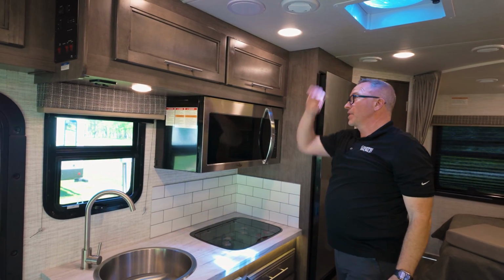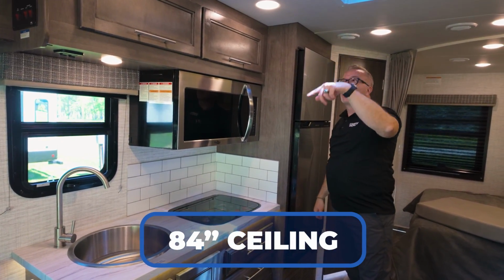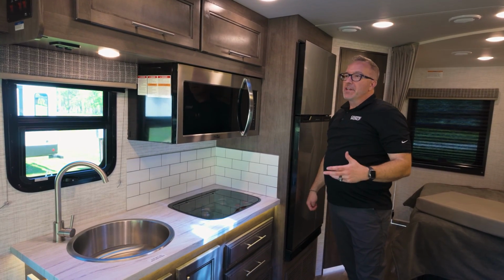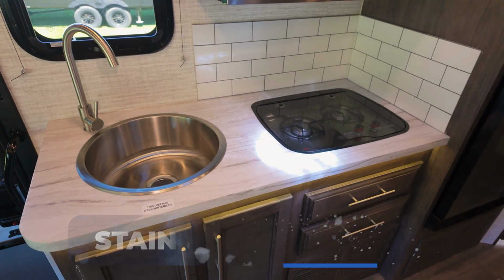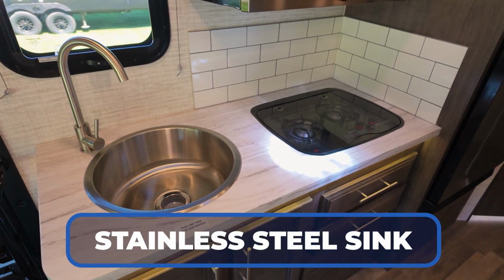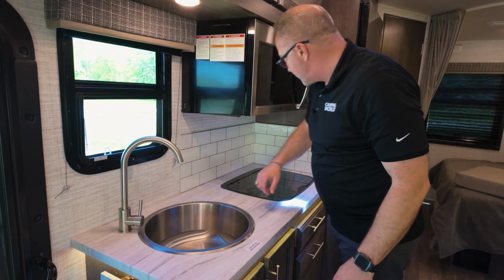You'll see 84 inches of ceiling height inside with the padded top, the ducted AC with the quick cool dumps, high output furnace, upgraded flooring. Look at my press surface countertop with my stainless steel bowl sink, high-rise faucet. Would like to see a sprayer, but I do like the backsplash that we have here.